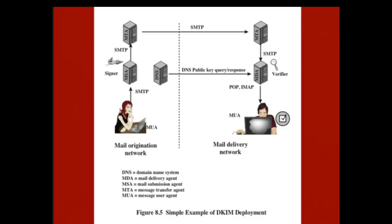At the receiving end, the MDA can access the corresponding public key via a DNS and verify the signature, thus authenticating that the message comes from the claimed administrative domain. Thus, mail that originates from somewhere else but claims to come from a given domain will not pass the authentication test and can be rejected.